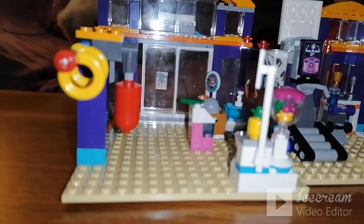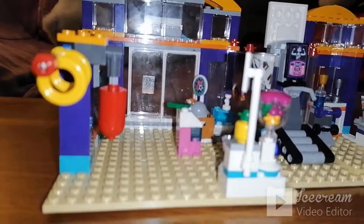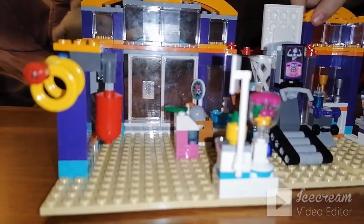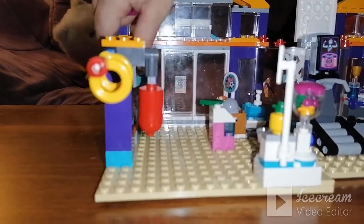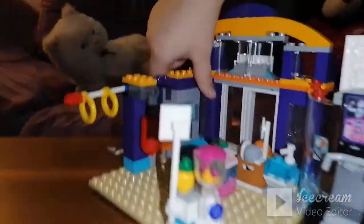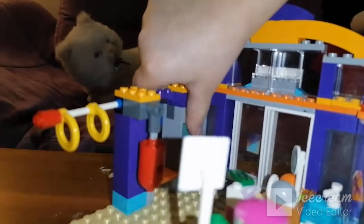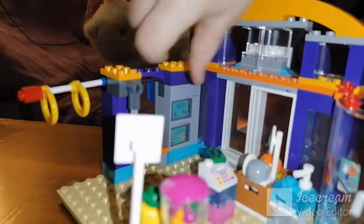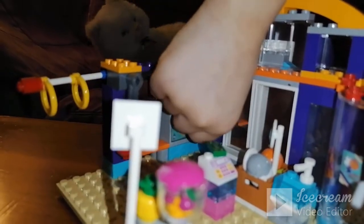What do I do with this bag? Where do I put it? In the lockers, of course. If you can't see the lockers. There we go. Do you see it like this? They're kind of opening. There we go. Here we go. Oh, it's closed again.